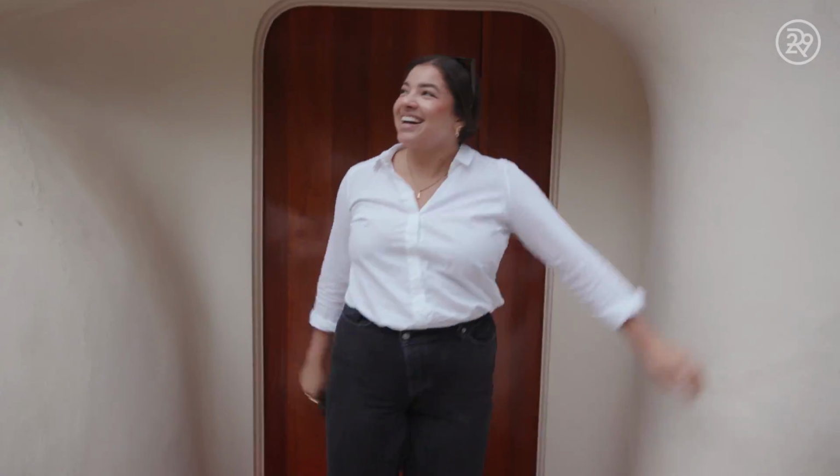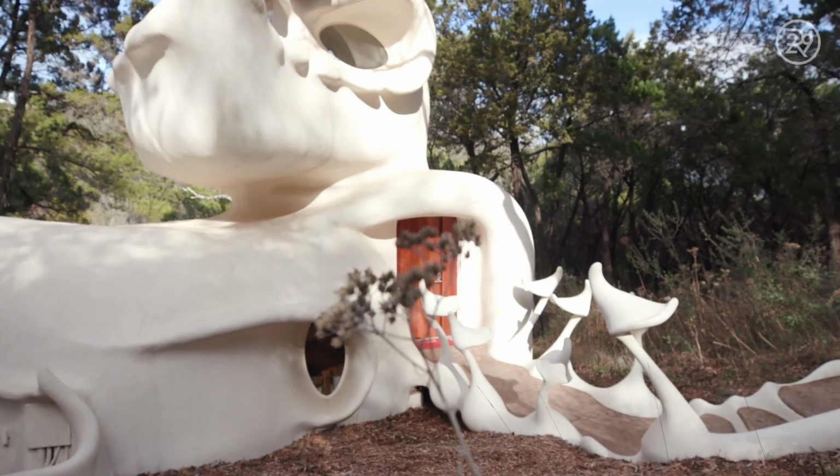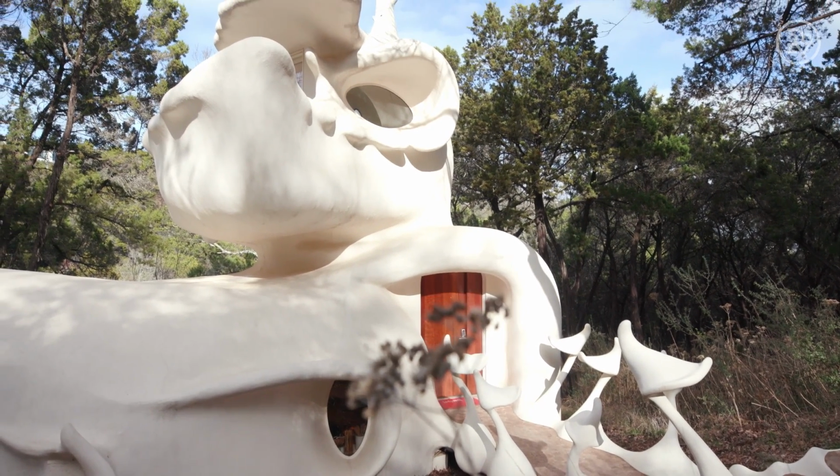We have made it. I can confirm this looks like a very big seashell. This place is a 1-bedroom, 1-bathroom for $500 a night. Very curious to see what it looks like on the inside, so let's check it out.